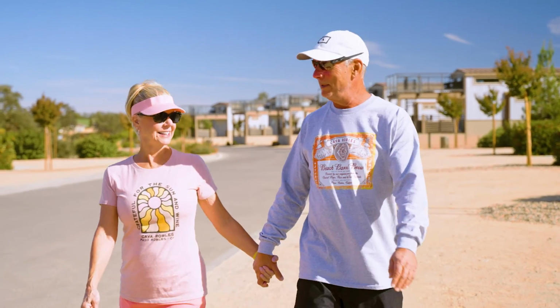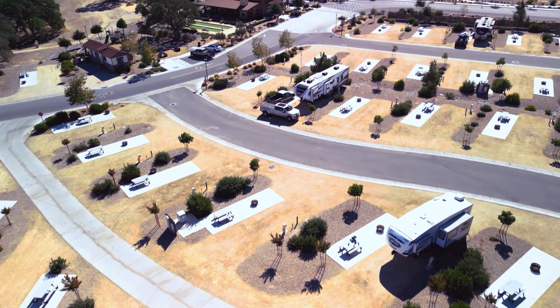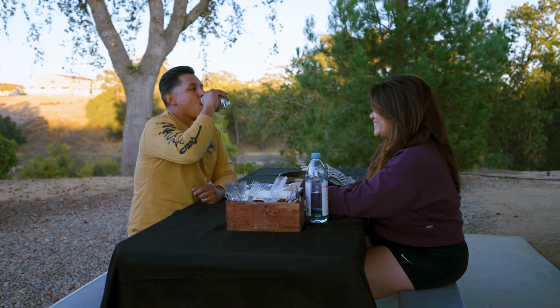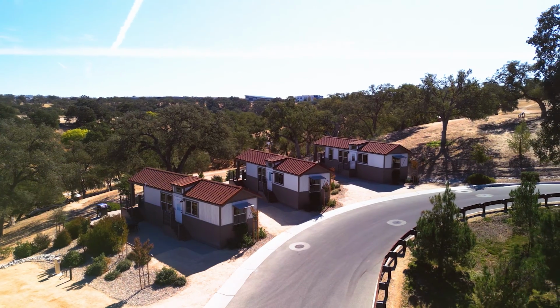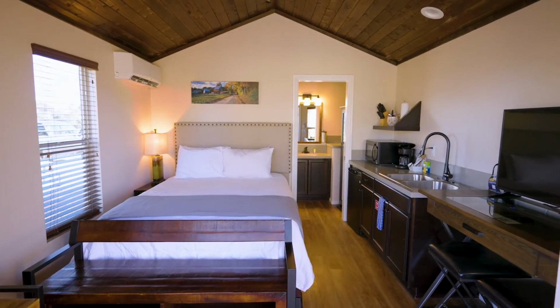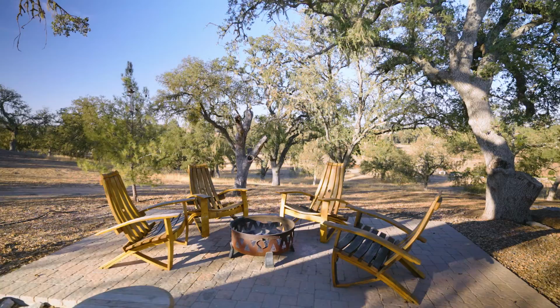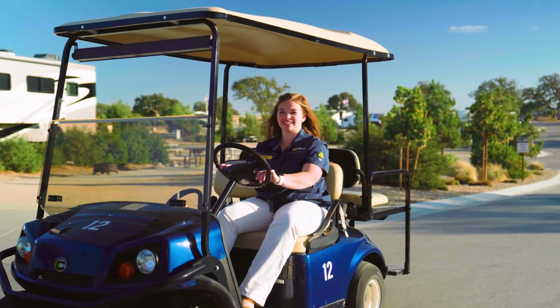Here at Sun Outdoors Paso Robles, we have 3 different site types for you to choose from for your RV camping. They're gonna offer some great spaces for you to get right next to your friends and family. We have many different types of vacation rentals. The 3 most common are the chalets, chateaus, and Tuscanies, all unique for your needs. No matter where you're at, you're gonna love your stay.